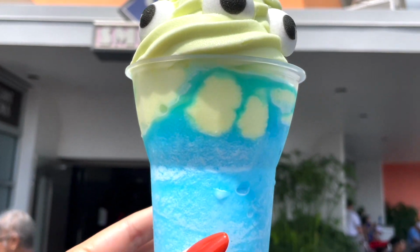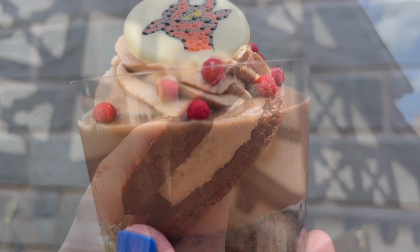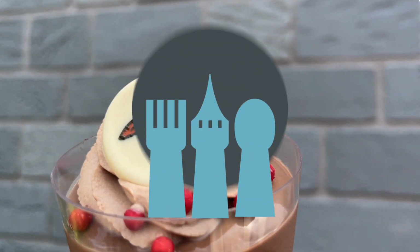Wait a sec, you're about to go to Disney World and you don't even know about these new snacks? We're gonna fix that here on DFV Guide.